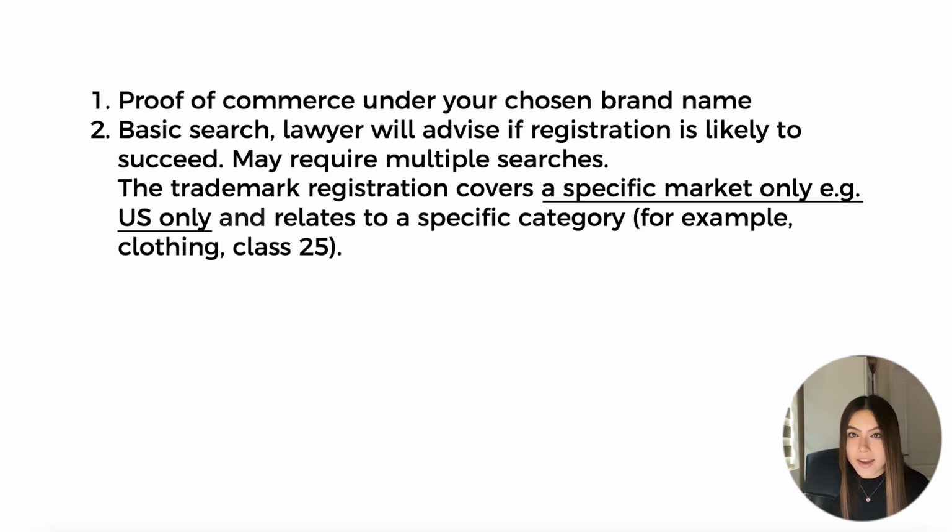I changed the name a bit again, got another search, and then spent an extra $350 to finally realize that the best thing to do in my case was to actually keep my original brand name, but just change the class of trademark instead. So I asked him to do a search in the class that I was not selling in, and it finally got approved.